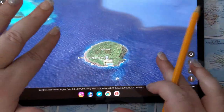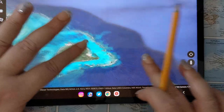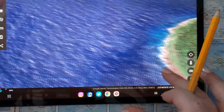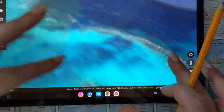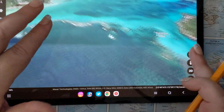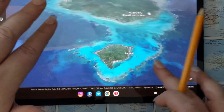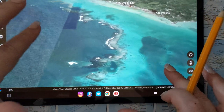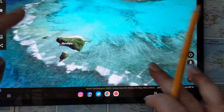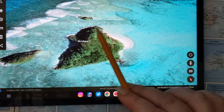Little village there. And then let's find a little tiny... It's not over here, is it? No, that's just a rock. Way out here in the ocean. I thought it was over here somewhere. I've lost the island. There's the main island. I've lost this little tiny island. Oh, there's not much to see there anyway. It is kind of just a rock. Nope, that's coral. I've lost it. Found it. Okay, Nu'ulopa. You can see there's a really pretty beach here. The rest is just a rock.